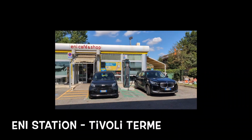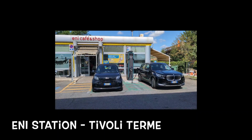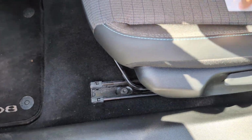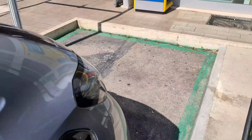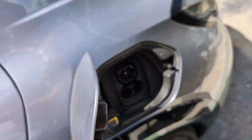So there's one car charging, another electric car blocking the charger. I'll just see if this belongs to anyone. The person moved because I asked them to. So we've got a free charging spot here. We've got the charger, so we'll uncover that because it's CCS. Let's see if it works.